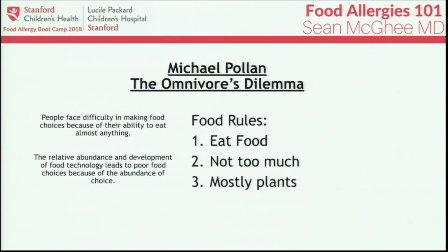Many of you may know about Michael Pollan. He's a food writer from the Bay Area, and he wrote a book called The Omnivore's Dilemma. He talked about how people face difficulty in making food choices because they have the ability to eat almost anything, i.e. they're omnivores. And the abundance and development of food technology means there are all these different things you can eat, and so you tend to make bad choices. As part of this, he came up with food rules that he thought were a synthesis of what constituted a healthy diet. You should, one, eat food, so it should be food and not things like processed chemicals. So eat food, not too much, and mostly plants.